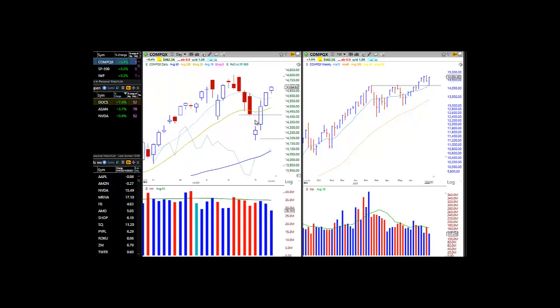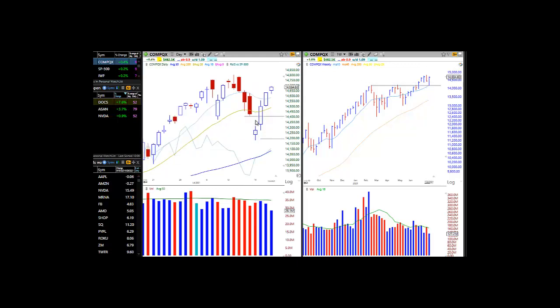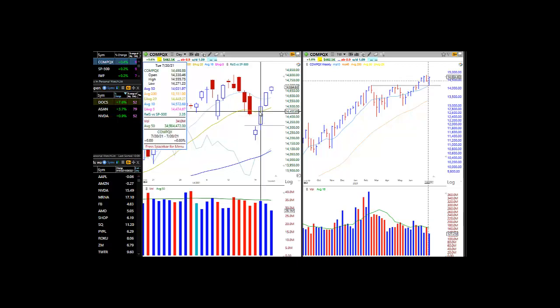which after the close below the 20-day EMA on 7/16, we were on a standby sell signal. If the price action broke the 20 the next day, that would have confirmed the sell signal, which it did on a gap down. But the index staged an impressive reversal the next day, taking out the prior day's highs and reclaiming the 20-day EMA.